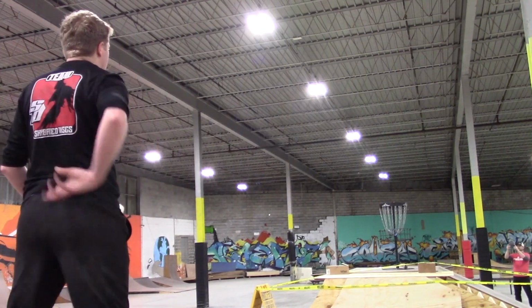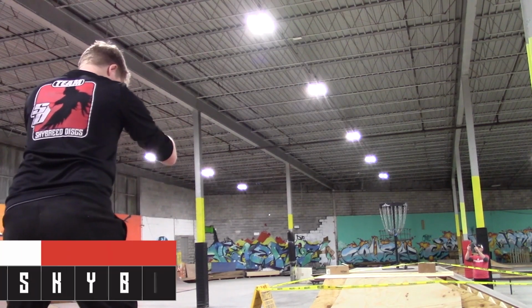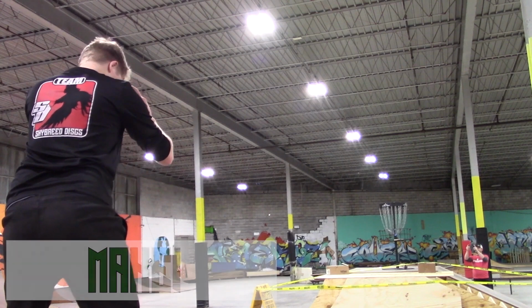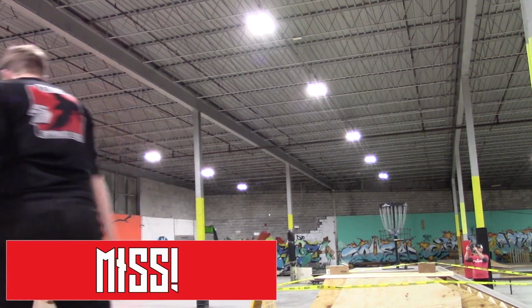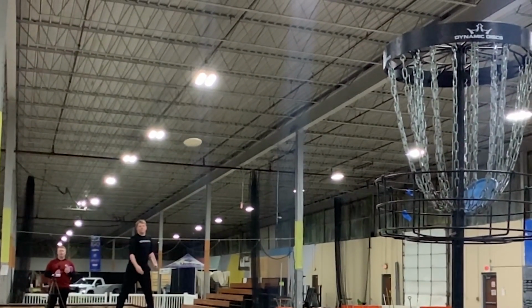You got to believe Kyle's going to put at least one of these in as well. He is known to be deadly from this range. Has no fear of any putt. And that one is absolutely dead center. He's probably going to do that again, I have a feeling. But we'll see. And it's left. So Kyle avoids taking a letter, but not giving any letters himself.